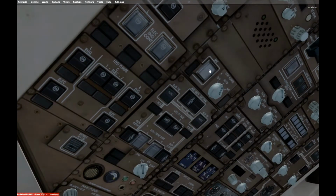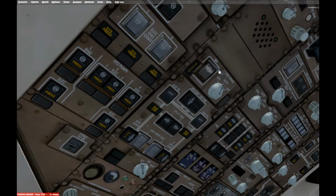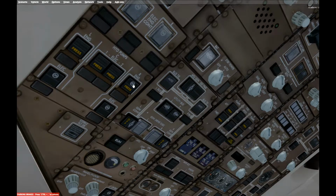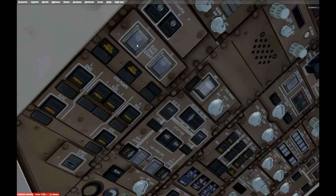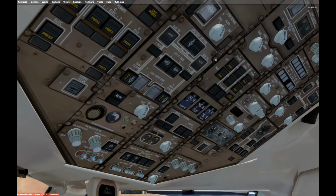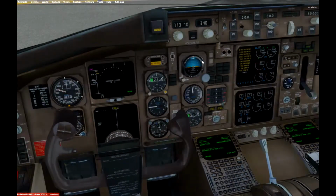Let's get started. First thing we got to do is turn on the battery. Next, get the APU going. Landing lights need to be off. These fuel pumps need to be off. And these need to be off. Okay. These need to be off. Alright. Everything looks good here.